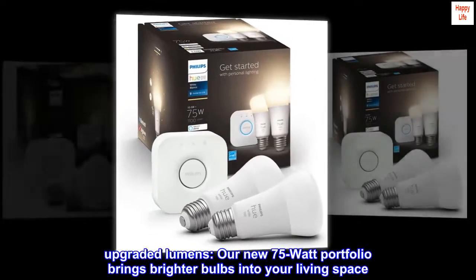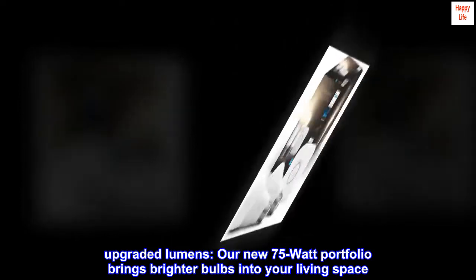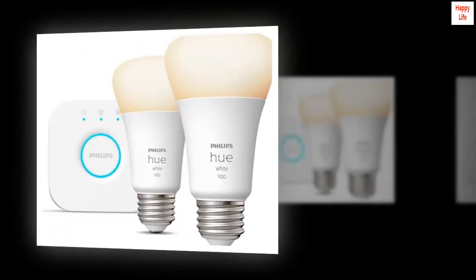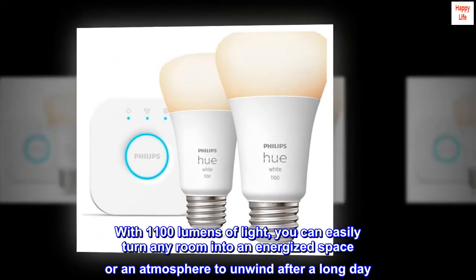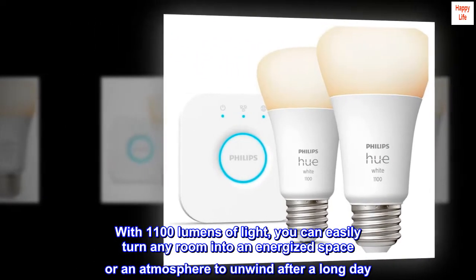Upgraded lumens. Our new 75-watt portfolio brings brighter bulbs into your living space. With 1100 lumens of light, you can easily turn any room into an energized space or an atmosphere to unwind after a long day.